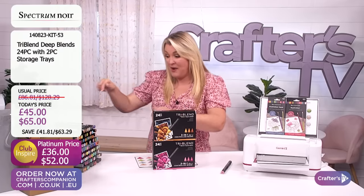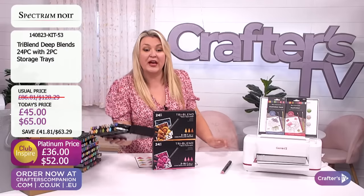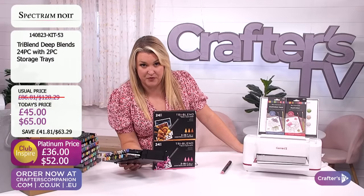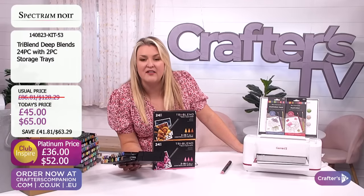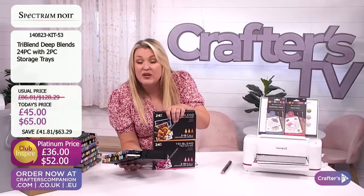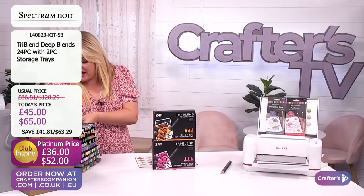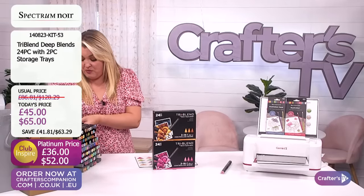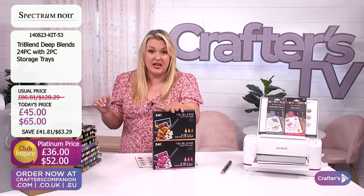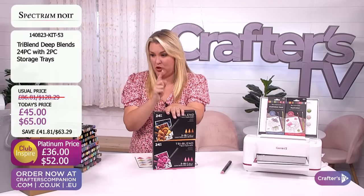That includes the markers, and you saw that all of mine were in trays. You get two of the trays for each set. There are 19 of them left of the deep blend; I've had the official warning. We still buy them in single pens, and we've still got them in little packs of three. But the box set, which is what we bring in for Crafters TV, where we have all 24 markers, we've only got 19 people can check that out.